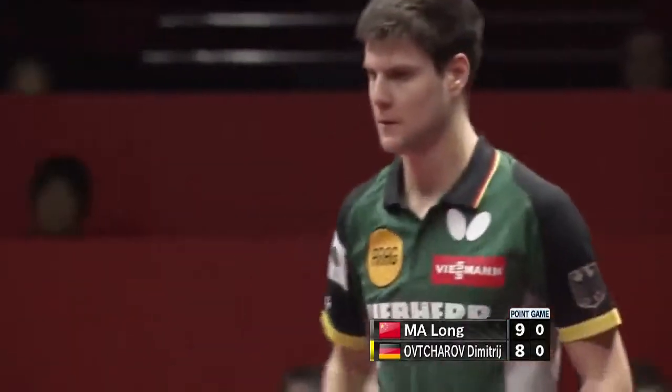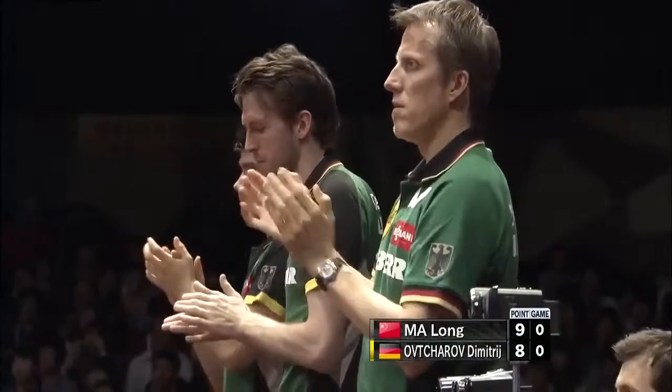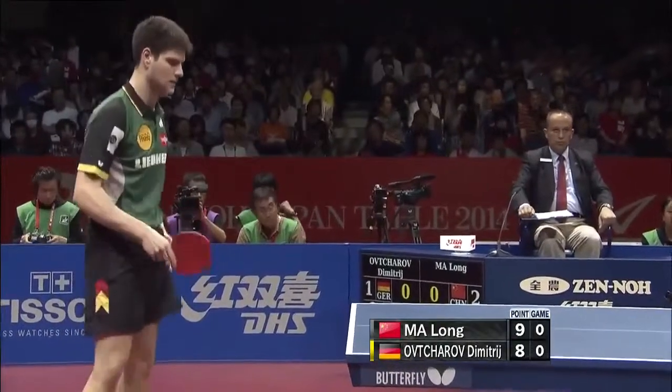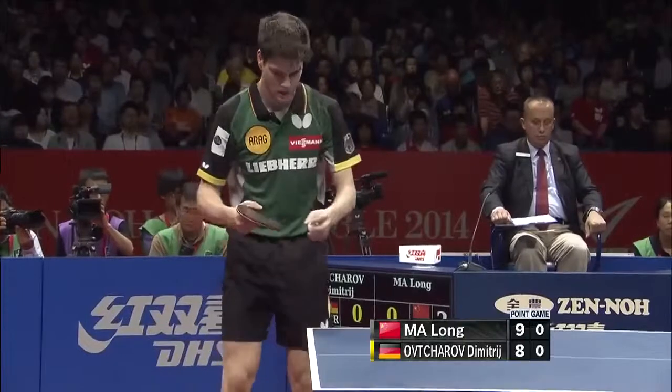Uncharacteristic error though. Was that serve drifting long? I think it was. He just misread it maybe? Yeah, I think maybe he was expecting a little bit more side spin, up spin. Looked like it was a little bit more side spin, down spin, and he didn't bend the knees perfectly enough. That's the reason why he missed that shot.